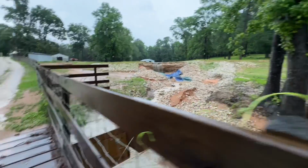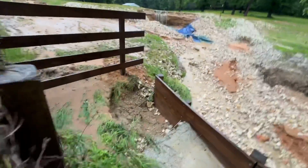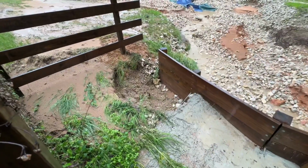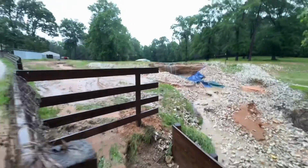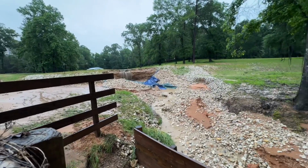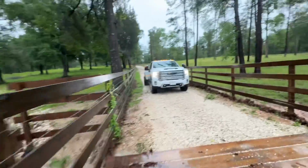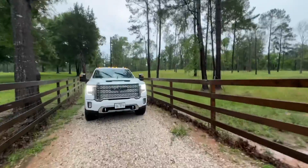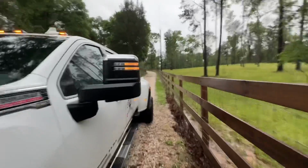And then I'm also equally concerned about this over here, the amount of things that have eaten away on this side. But today we're moving animals. We're not able to focus a whole lot on this. This is minor. We'll deal with this later. We just hope that it holds out until all this rain passes. We can go to the next phase of figuring out where to go.